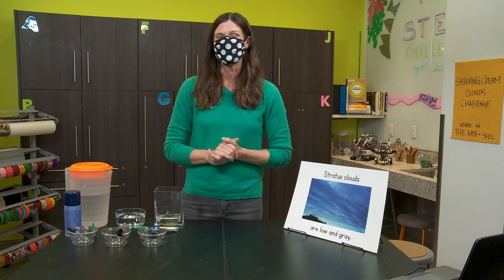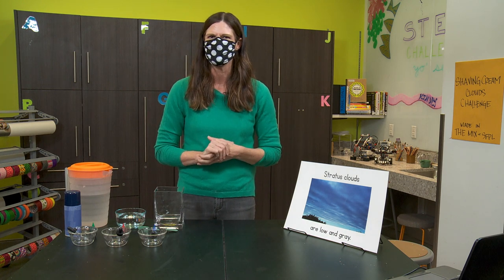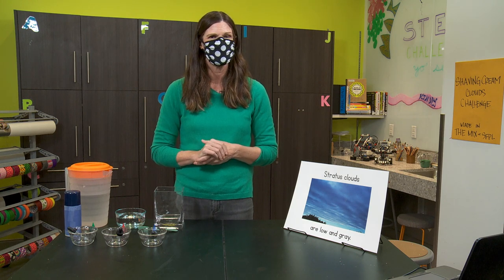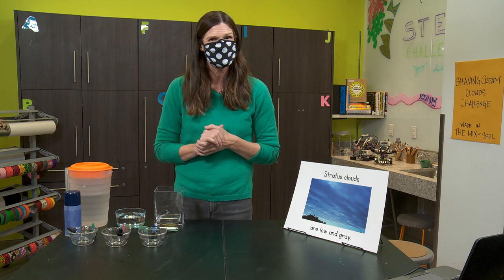So you might have a sunny day today, but if you do have some clouds outside, take a look and observe them. What do you see? What shape are they? Are they thin? Are they thick? Can you predict what your weather will be like today?